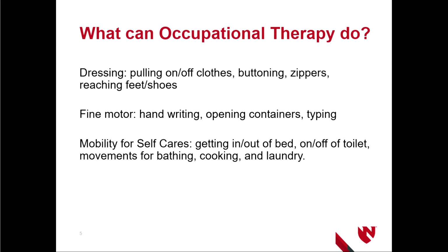So for occupational therapy, we typically focus on the things that you need to do to take care of yourself every day, whether that's getting dressed, buttoning zippers, reaching down towards your feet for putting on socks or shoes. Any fine motor task that you might need for home, like handwriting or at work with typing. And then general mobility for those self-cares, so getting in and out of bed, on and off of a toilet, or any type of bending or twisting that you might need for bathing, cooking, or any laundry tasks.